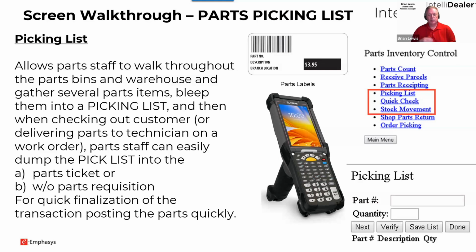When you get up to the front counter, though, you're going to get ready to check it out. You're going to want an easy way to transition that pick list into a ticket to charge out to the customer, obviously, to get them out the door quickly. So this allows you to do that pick list with the gun and very quickly pull that pick list into the ticket at the front counter when you've completed the picking list and are ready to check out that customer efficiently. So the picking list enables you to do that.